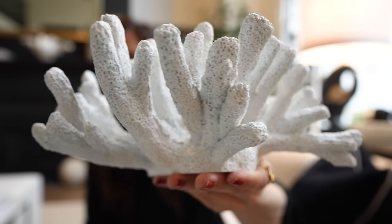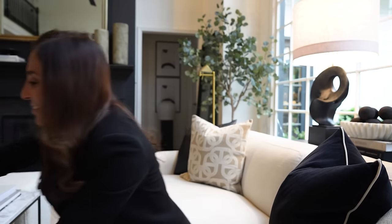Look at the detail in it. Yep, really, really good. I love it, I love it. And I think I only had one. So now I can decorate with this in other rooms. So make sure you get yours. They're gonna sell out.